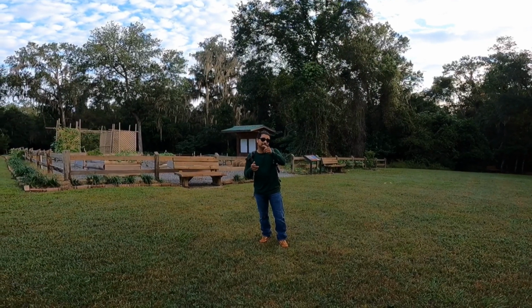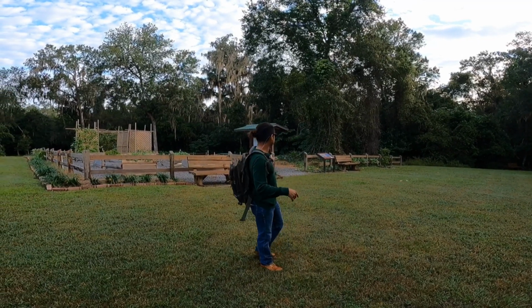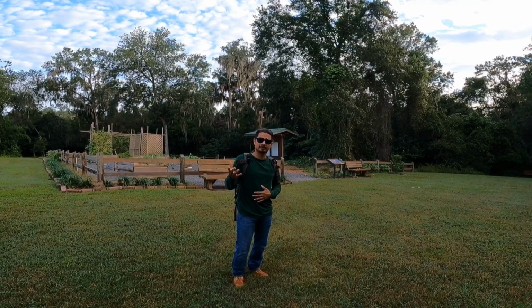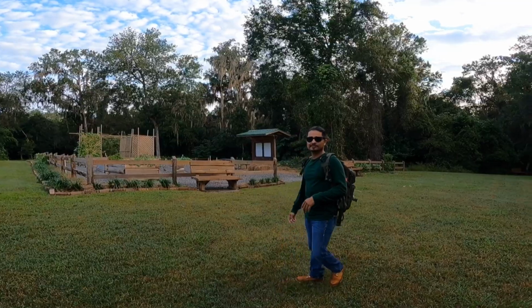Alright guys, so I have a special treat for you guys. Any ladies or guys that like being outside, gardening and whatnot, well, right here they have a nice little garden area that is all maintained and done by volunteers. So if you live in Ocala or Marion County or close by and you want to volunteer, these guys would love to have you. Let's go inside and take a look at it.